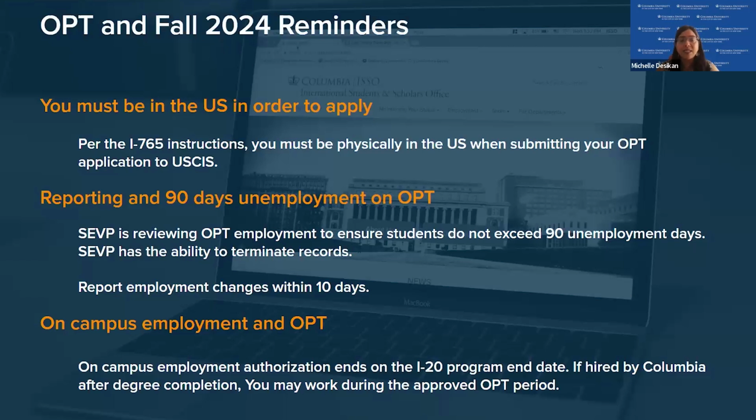Another important point is any sort of on-campus work. Okay, so keep in mind, if you are a student now, you're working maybe at the libraries or computer labs or something, any sort of student employment, on-campus employment must end when your program end date is here. So you can work, for example, up to December 20th on campus.